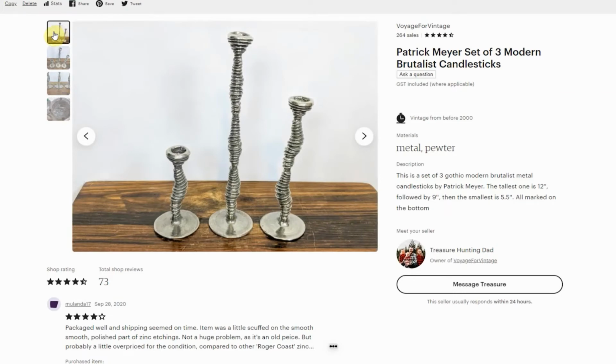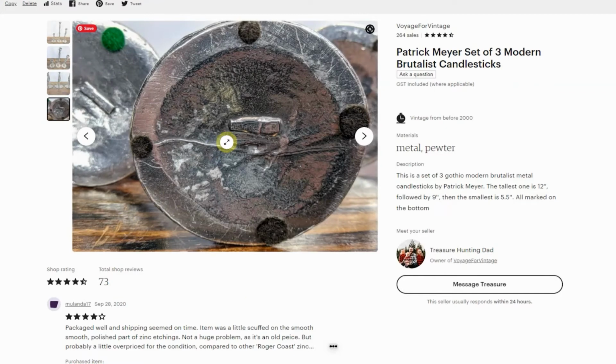So the biggest one here in the middle was, I think that one was $5, $4 and $3, or it was $4, $3 and $2. I can't remember exactly. But the tallest one was about a foot tall, and then 9, and then 5.5 inches. And all of these were marked on the bottom with Patrick Meyer's stamp.